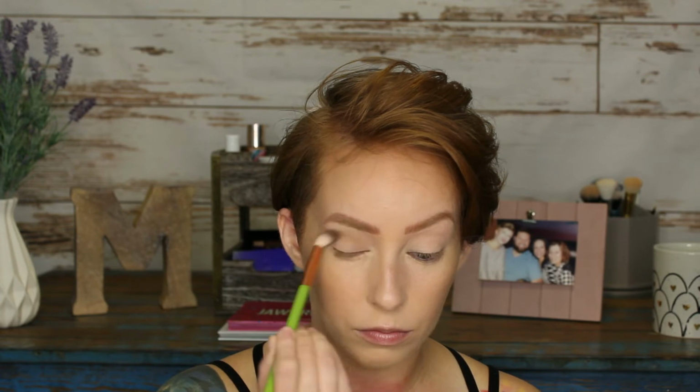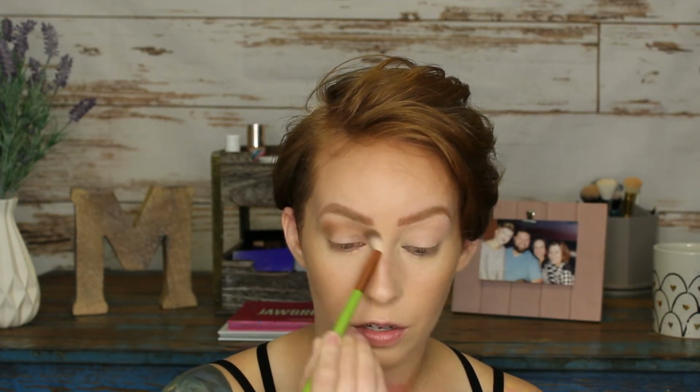So now we're going to go in with our little eyeshadow, just on a little fluffy blender. Oof, she's got kick up. We'll start on the outer edge and kind of just blend. Oh, she's kind of dark.